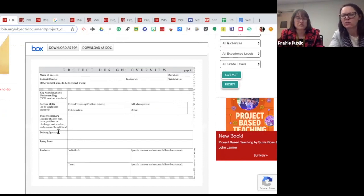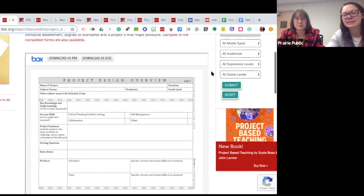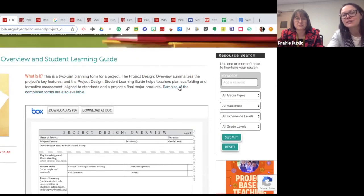And like Amy said, if you get to driving question and you're like, what's a driving question? Some of it is just slightly different terminology. So maybe use something like essential understanding or what is the inquiry question. That might be slightly different, but you can look that part up and just go from there. So you can download it. But one of the things that is really handy, you can see samples of completed forms.